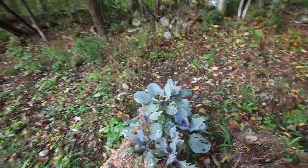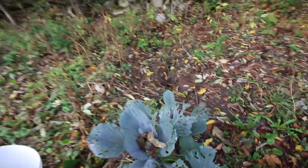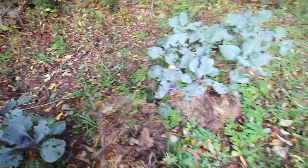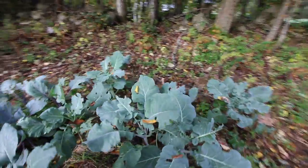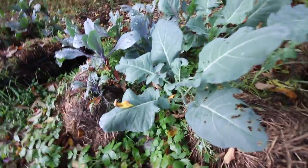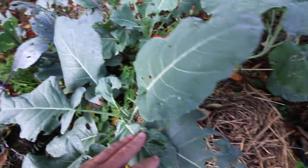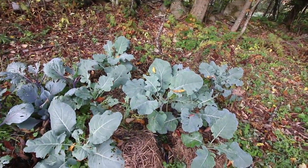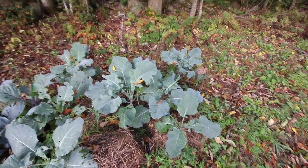Here's our purple hay bale gardens. The cabbages are starting to form up. Hopefully we still have plenty of time. We'll see how the weather goes this year. The broccoli's doing good. We're just hoping we have enough time to get some bounty out of these plants. It'll be pretty awesome to have purple cabbage and purple broccoli.